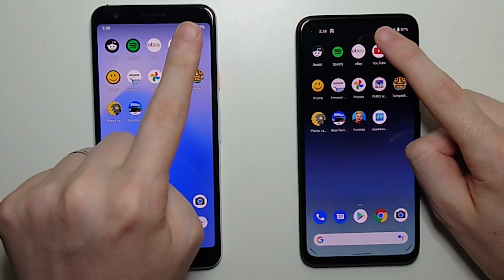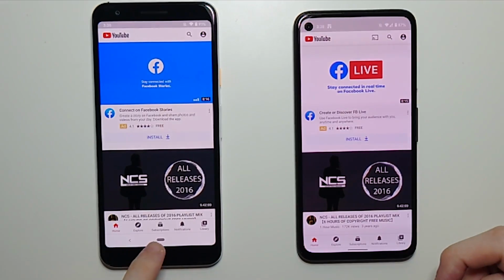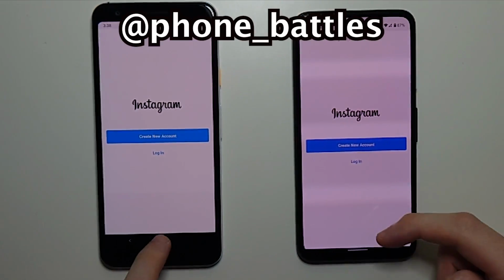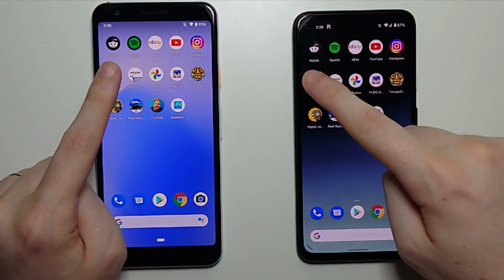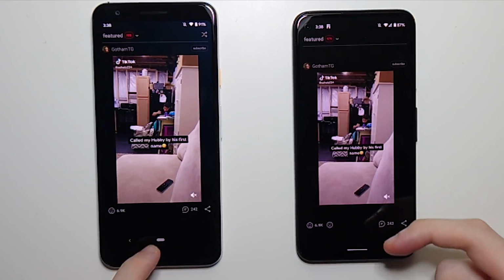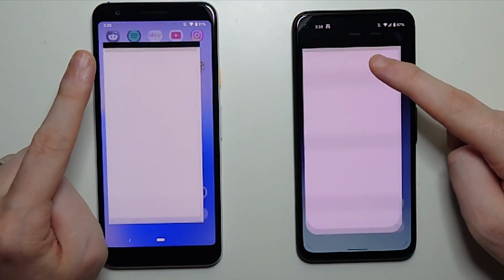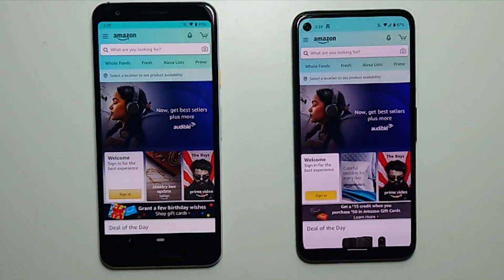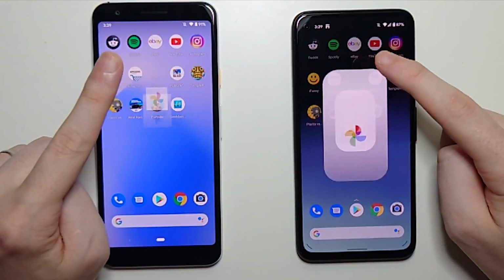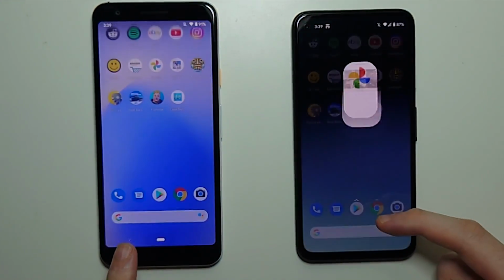YouTube. That one was actually a slight advantage for the 3A. Instagram. Very similar. iFunny. 4A. Amazon Shopping. 4A. And last we have photos. Okay, so overall a slight advantage for the 4A. But now for gaming.